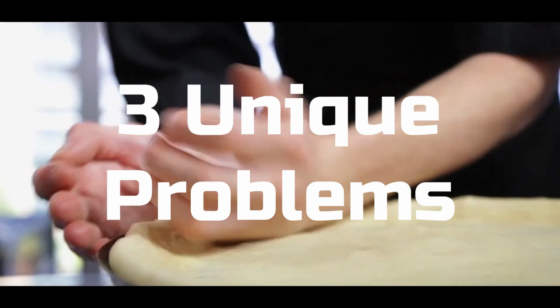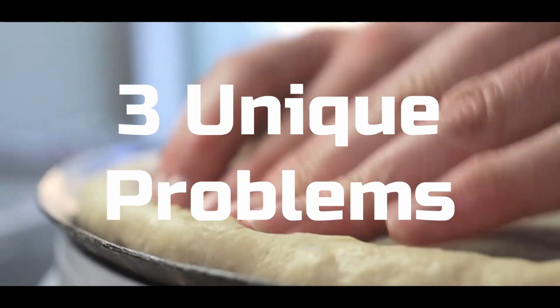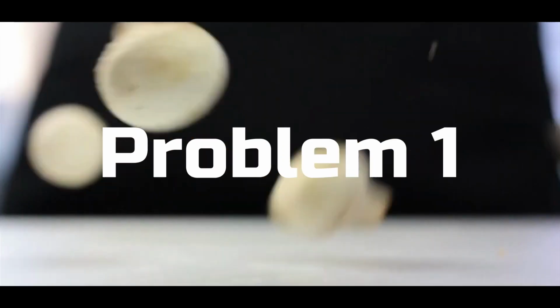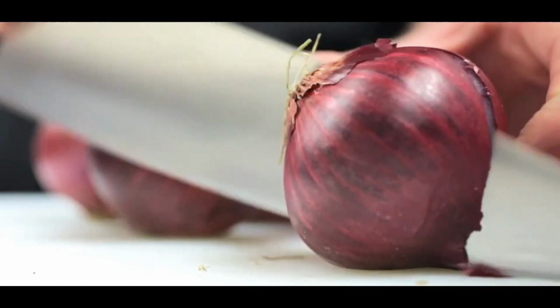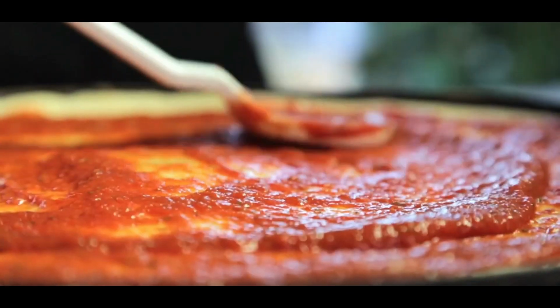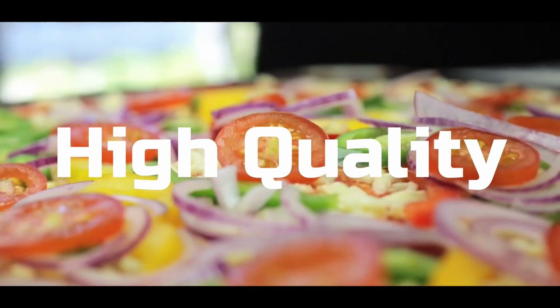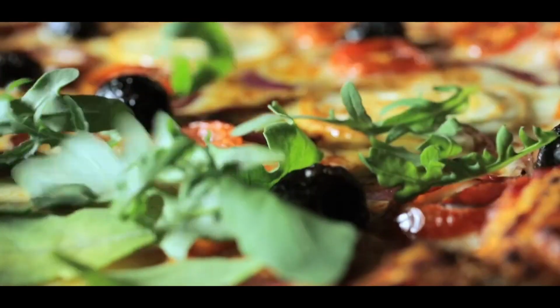So there are three major reasons why Pizza Hut has been struggling, particularly in the UK. Problem one, frozen pizza. Pizza Hut used to make the dough in-house and they used to use fresh ingredients to make the pizzas. This meant that the pizzas from Pizza Hut were really high quality and the staff really took pride in being able to make really quality and really good pizza.